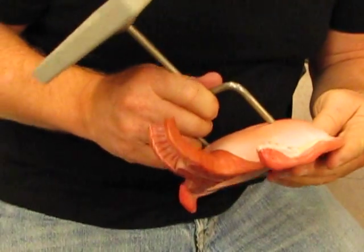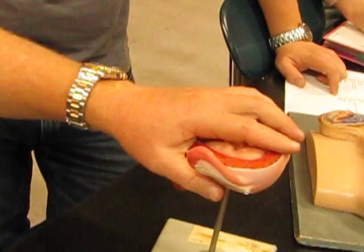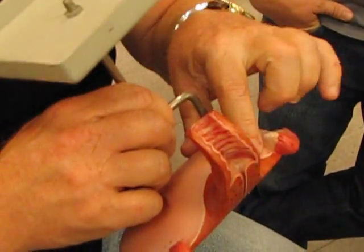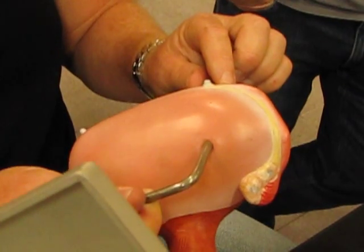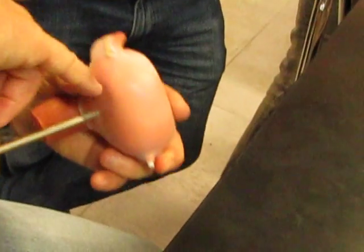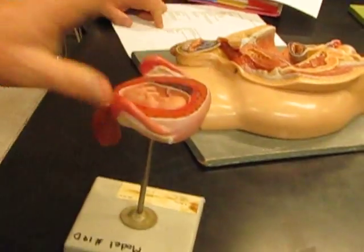Okay. When we take a look at this, this really would be the round ligament, the ovarian ligament. This doesn't really show the broad ligament, a little bit of it right here. Which is a round ligament? This is your round ligament, okay? Then the fallopian tube, and then the ovarian ligament going here, okay? So it doesn't show it real well, but this is the ovarian ligament, the fallopian tube, and then the round ligament here. Okay, it shows better up on this model here.